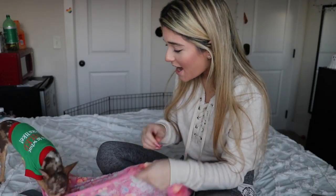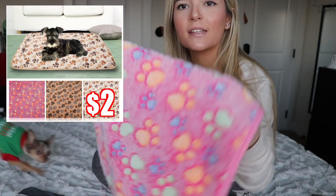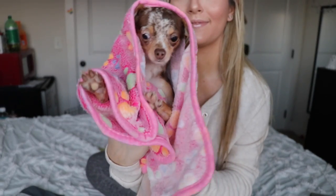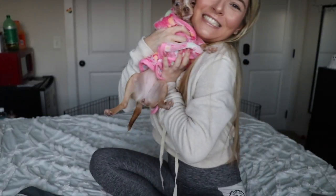Bean, isn't it so soft? Oh, this is so cute. So I got just a baby blanket because she loves them. And this one has all little paw prints on it. I got the pink one, but it is so soft. You're gonna fall off the bed. So pretty! Okay, so we have two more things.